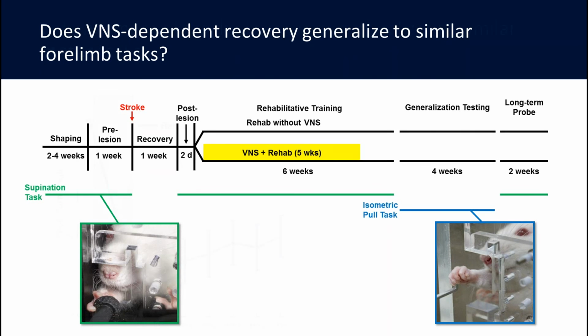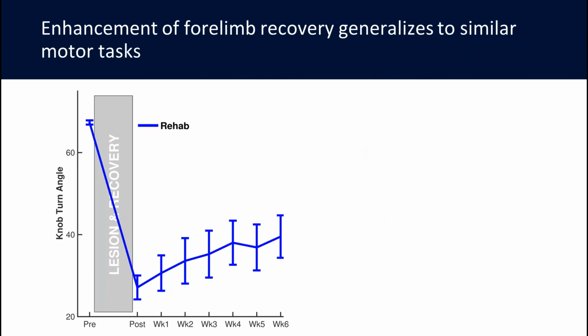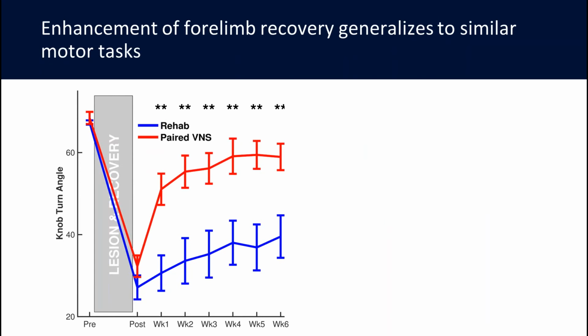And so what you'll see here is that on this supination task, you can see animals are very good at the task beforehand. They're significantly impaired as a result of the stroke, and they show very little recovery with extensive rehabilitative training. This task is very challenging for the rats to perform after the stroke. If we look at animals who receive paired VNS, we once again see the significant improvement in recovery during the time which VNS is delivered on the supination task.